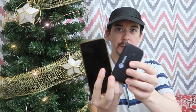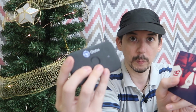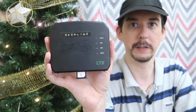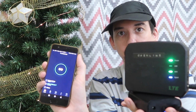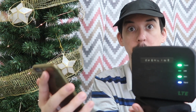Now you can use the SIM card in your cell phone, you can use it in a pocket Wi-Fi, or you can use it in one of these little home Wi-Fi routers, as long as your device is openline or accepts a Globe SIM card. And we'll actually be doing our testing with this little home Wi-Fi unit today. I've got the Gomo Sim in the bottom here. So I've connected my cell phone to this little home Wi-Fi unit, and we're going to do a speed test against a Globe server.